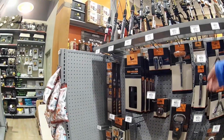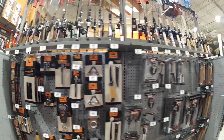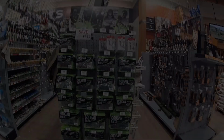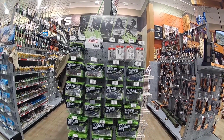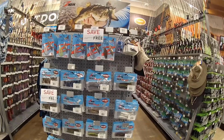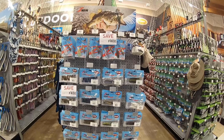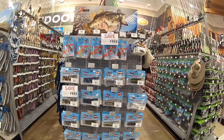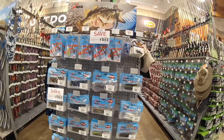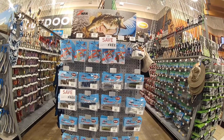A lot of their Field and Stream stuff. Wacky tool, some O-rings. Let's keep looking. Gunjin baits, also buy 3 get 1 free, and they got some of the new worms out here, like the Lunker Log. And here we got some Z-Man. I used to fish the TRDs a lot, but found out if I cut a Yum Dinger in half it works as well.